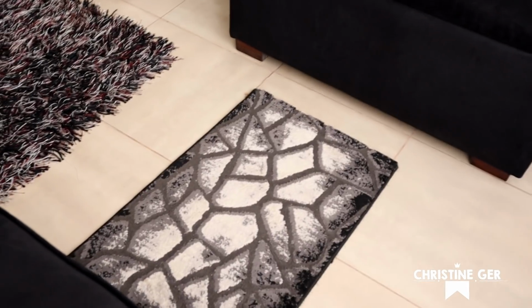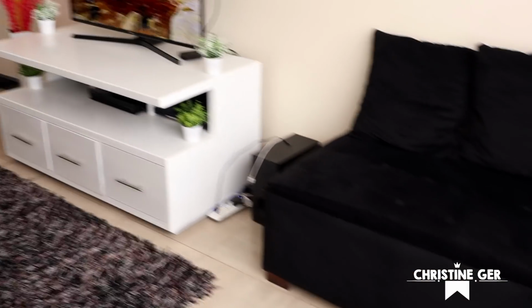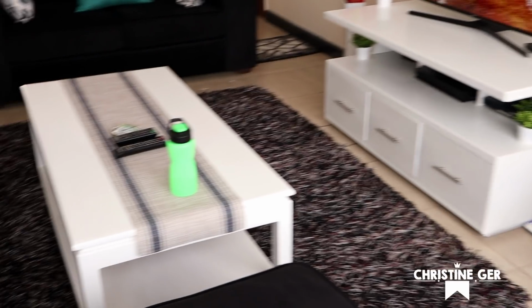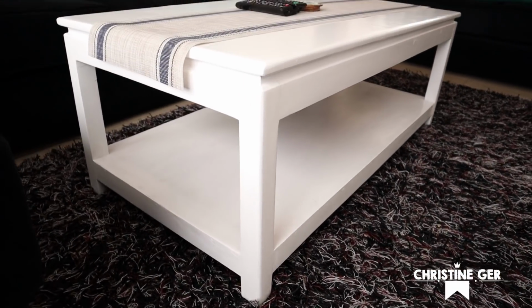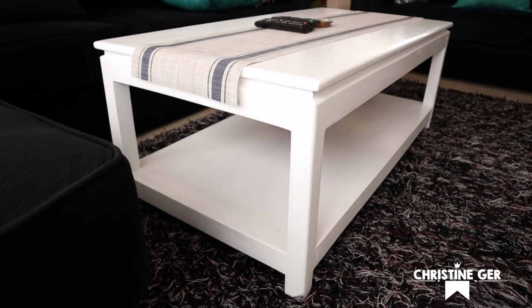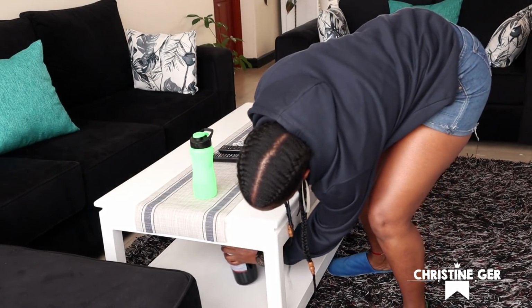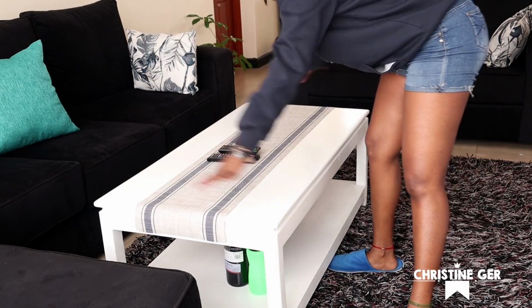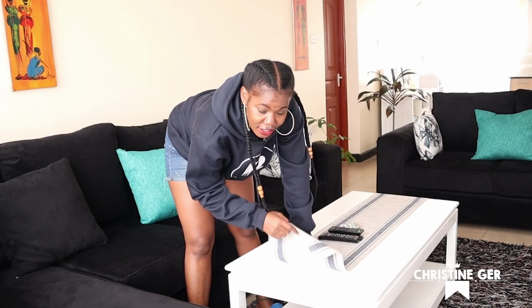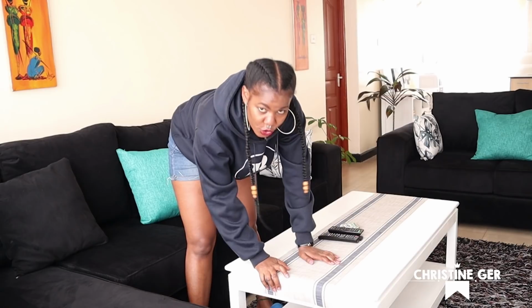This rug is what I was telling you about. This one and that particular one at the far end, I got all of them from Eastleigh. All the rugs in this house are from Eastleigh. The coffee table, I'm fine with it. It's one of the best things they did for me, because when you have parties, you can always keep your drinks down there on that particular space. This table runner, I got it from House of Leather, and it comes with table mats. So if you have a dining table, you can always use it.